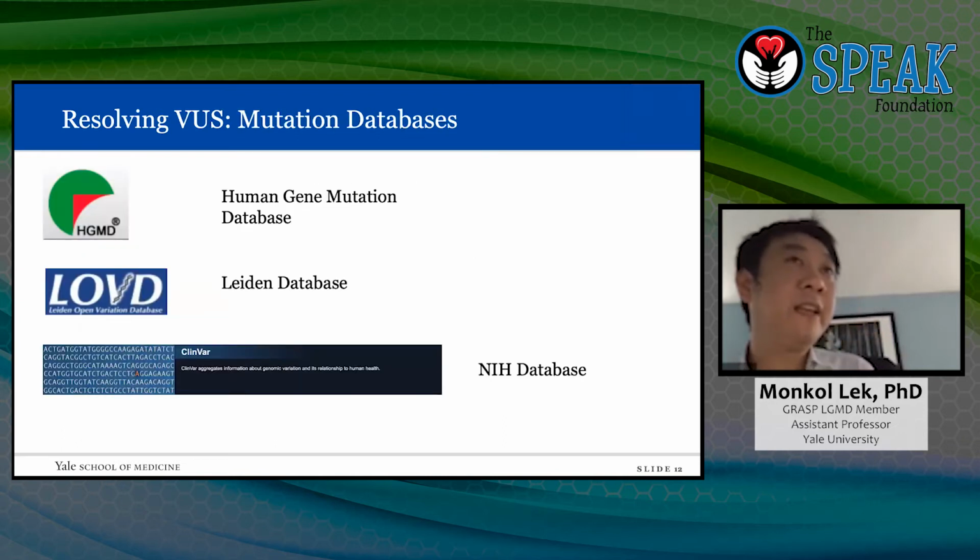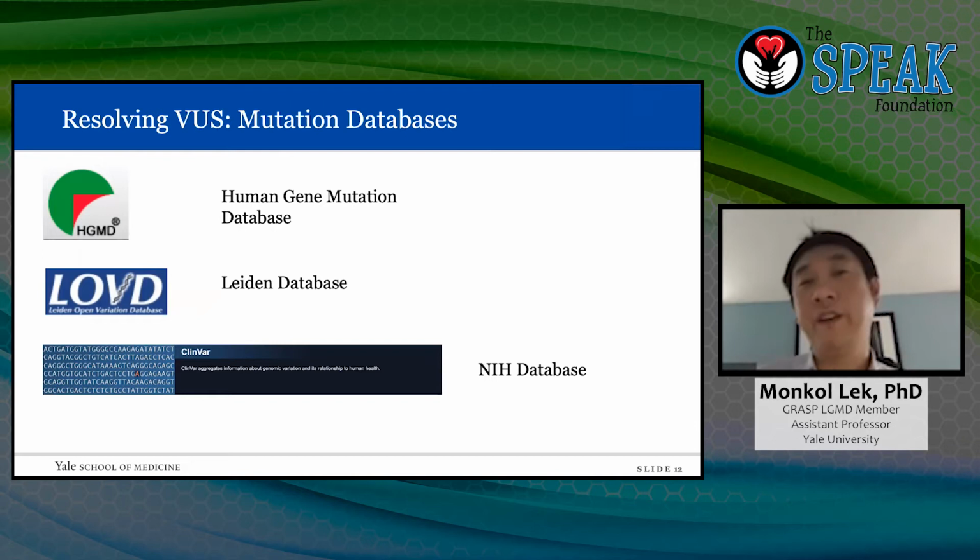So the next way we can resolve a variant of uncertain significance, and this is probably the most common way of resolving it, is this: a lot of times when a variant is considered pathogenic, it's because it's been observed in other patients before, typically unrelated patients. So not someone that's closely related, a cousin, an uncle or auntie, but someone that's totally unrelated. One way you can look at that is looking at mutation databases.